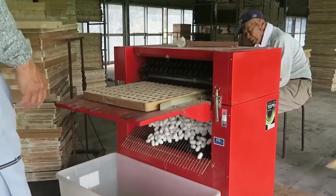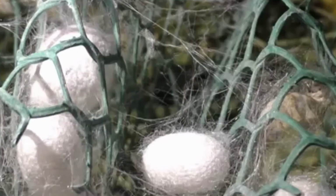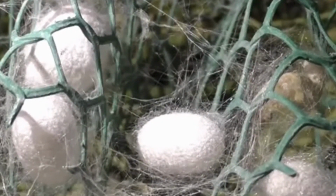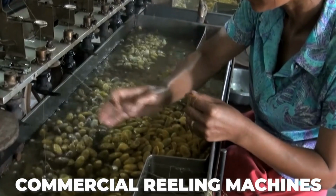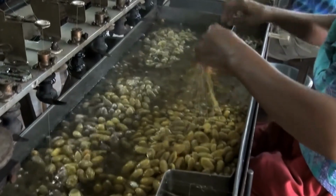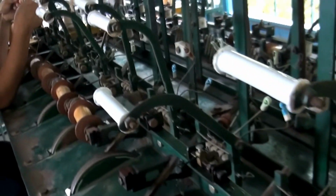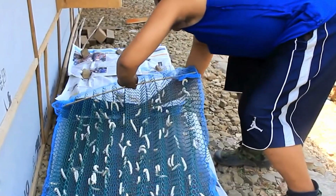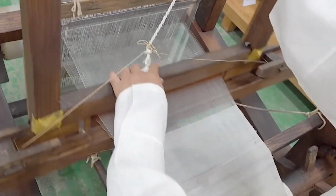Generally, farmers sell the cocoons to a silk mill, and they will save a small number of seed cocoons in order to produce silkworm eggs for the next crop of silkworms and to complete the life cycle. Commercial reeling machines used in silk mills unwind the silk from the cocoons and produce silk thread of different weights for weaving cloth. Only a few households still raise silkworms today. This is so because silk can be produced much more cheaply in most countries.